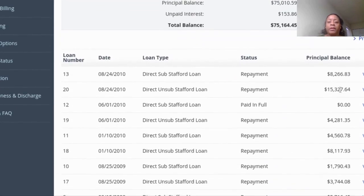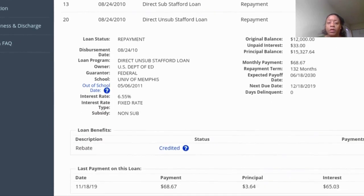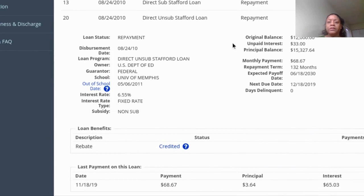So I'm going to find one of my loans, and I'm going to pick this very last one, which is the biggest one, and the one from when I was in grad school, to show y'all what happens, how much I originally borrowed and how much I actually owe today. So that's this one. You can see the original balance that I borrowed was $12,000, and what I owe today is $15,327.64. And that's as of today.